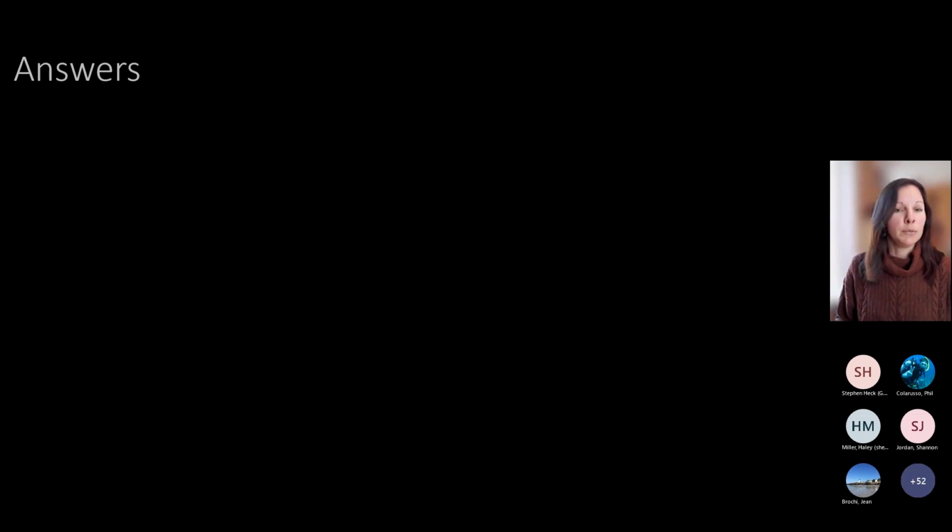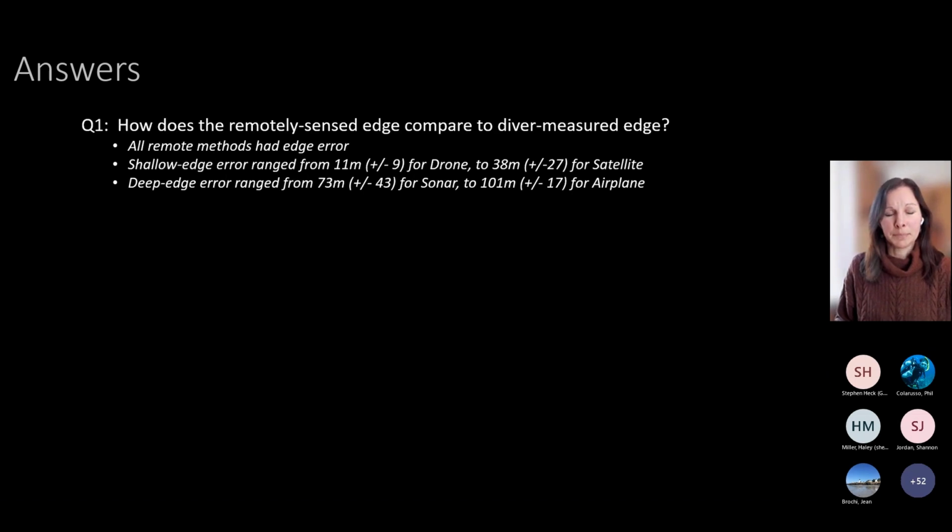So to circle back to the questions that I posed in the beginning and some possible answers. How does the remotely sensed edge compare to diver measured edge? All remote methods had edge error. Shallow edge error ranged from 11 meters for drone to 38 meters for satellite, and deep edge error was much greater, from 73 meters for sonar to 101 meters for airplane. So to put it directly, we are missing a lot of eelgrass in our mapping programs.